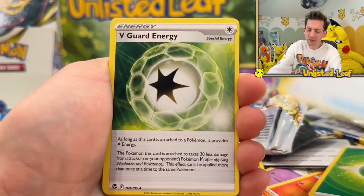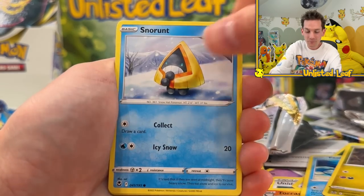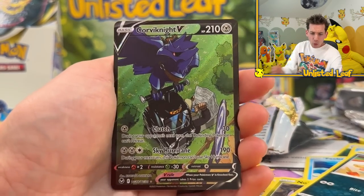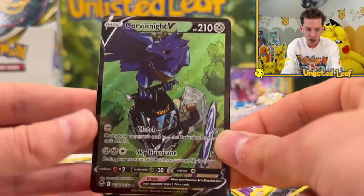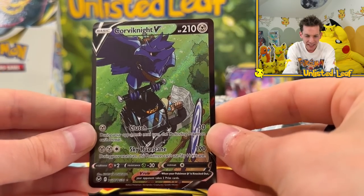There's never been a better fossil. I mean, never. I saw the card, thought fossil. There's never been a better sign. Sandile. Fennekin. Oh, sugar! I'll take it. I will take that. 150,000%. It's Corviknight alternate art V card. Sorry, Klang. Oh, that is fantastic.